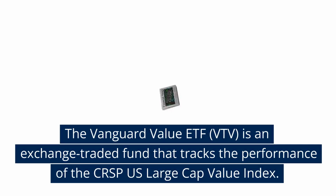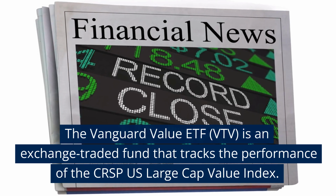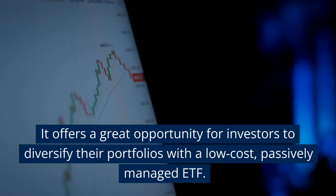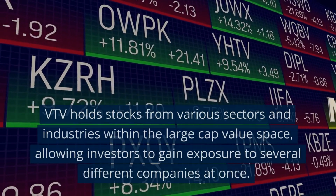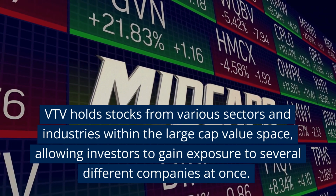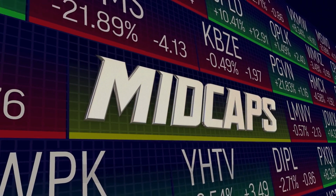The Vanguard Value ETF, VTV, is an exchange-traded fund that tracks the performance of the CRSP US Large Cap Value Index. It offers a great opportunity for investors to diversify their portfolios with a low-cost, passively managed ETF. VTV holds stocks from various sectors and industries within the large cap value space, allowing investors to gain exposure to several different companies at once.